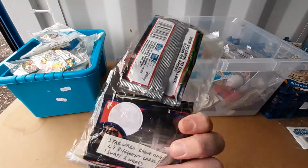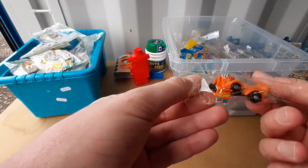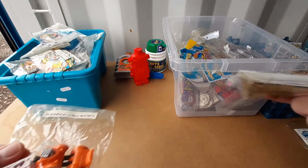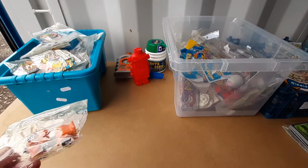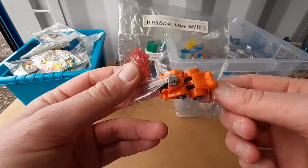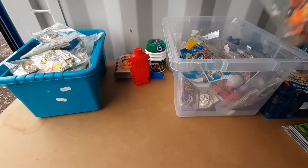Some Star Wars Rogue One trading cards by Topps. So there's a lot of just 1-2 packets of Star Wars things here that I will probably just bundle up as a whole lot of Star Wars stuff. Someone will probably want it, but you can't really do very much when you've just got a couple of packets of common cards. No one's going to really want them. A little Transformer, I think that's a Microbot. Might be a bootleg actually, if it doesn't look like there's any markings on it.